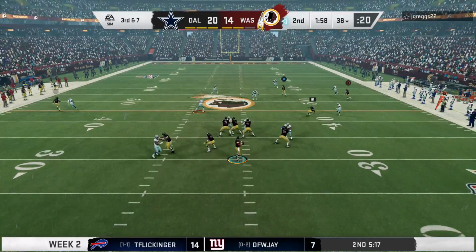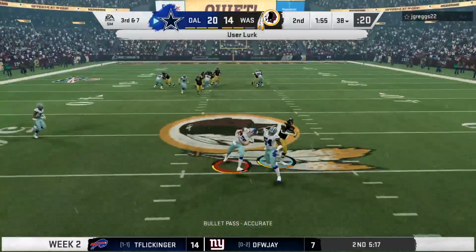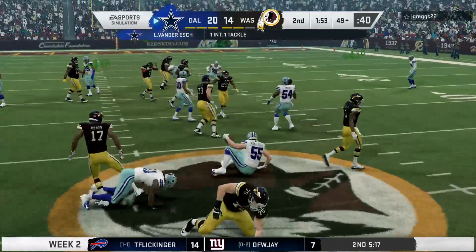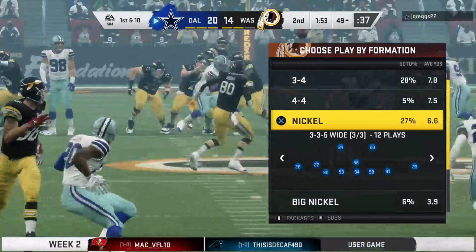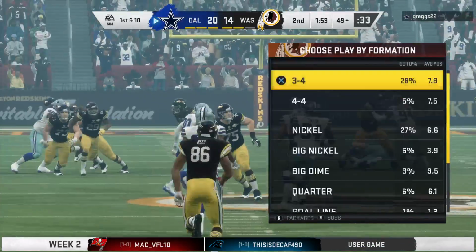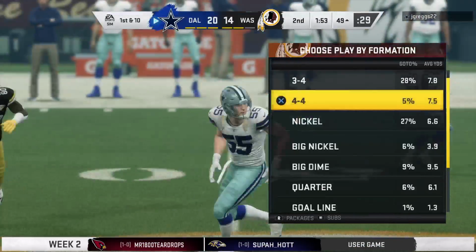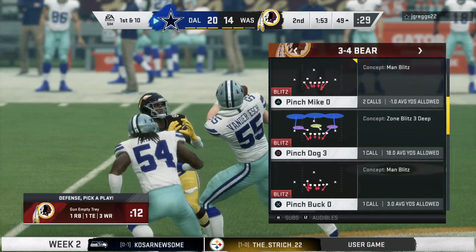To throw on 3rd down, Haskins. He rifles one that's intercepted. Picked up by Leighton Vander Esch, and he's just across midfield and down at the 49-yard line. Well, this is a defense that can confuse even the best of quarterbacks with their zone schemes. And here you've got a linebacker that's going to stay at home and just sit down in that zone. And this one basically comes right to him.